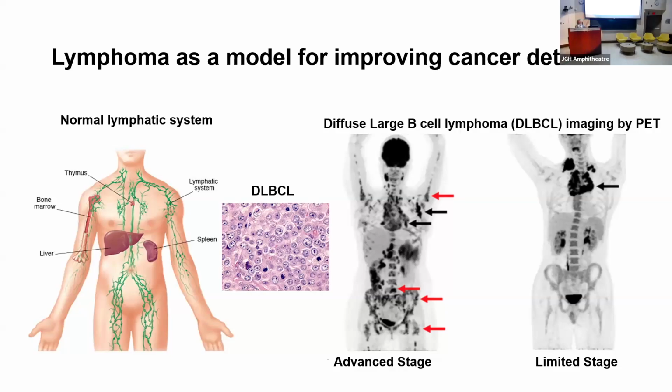Lymphoma is a cancer of the immune system. It typically starts in nodes; what you see in green is normal lymphatic system. So it presents with lymphadenopathy, but it could spread to other organs. The most common lymphoma is an aggressive lymphoma called diffuse large B-cell lymphoma. It grows very fast in sheets, and so what you see under the microscope is these large sheets of big cells that are rapidly proliferating.